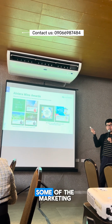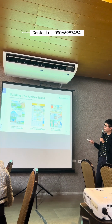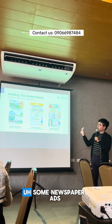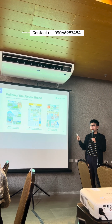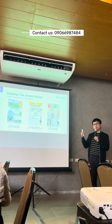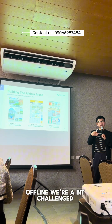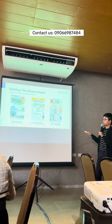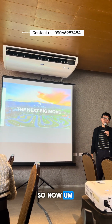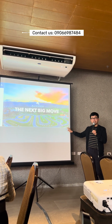So these are just some of the marketing awards that we received this year, some newspaper ads. We've been boosting Alviera in terms of PR because in terms of engagement, online and offline, we're a bit challenged. So we're really boosting in terms of PR. So now, I was rushing the presentation tayo dun sa meet of our estate updates.